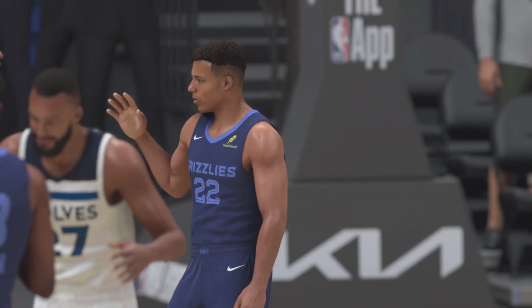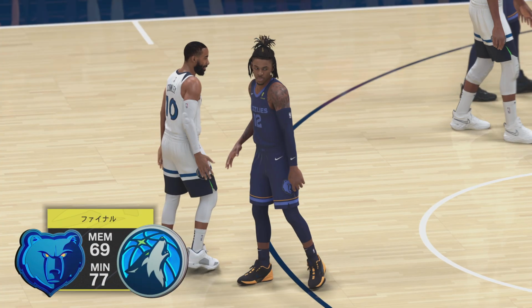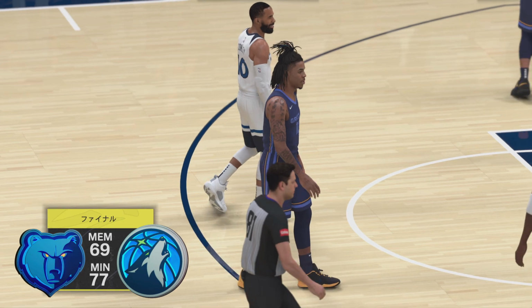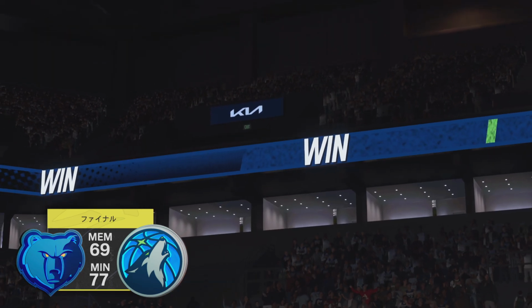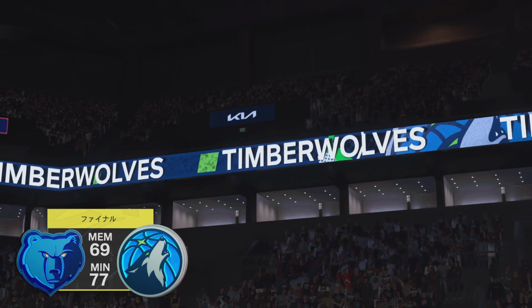Even early on in this game, they appeared happy to be playing at home, and it makes a huge difference. Once they started to get into a groove, you never really felt like they wouldn't come out on top.